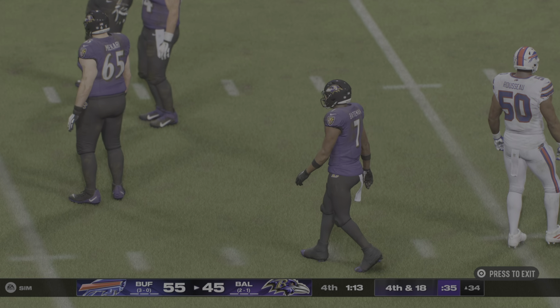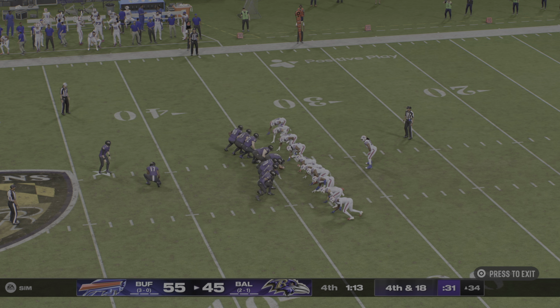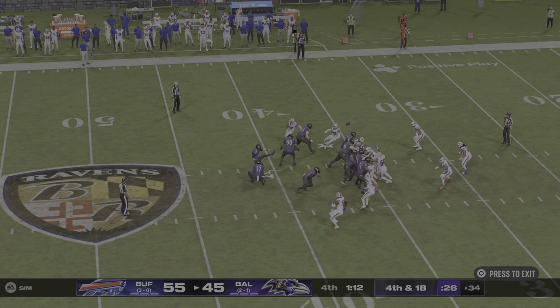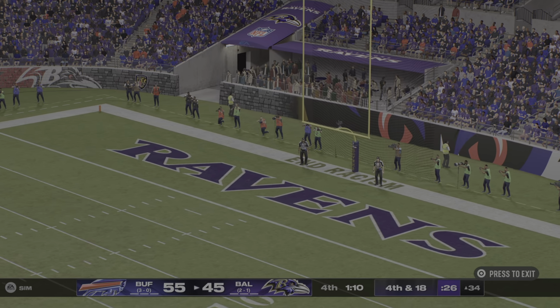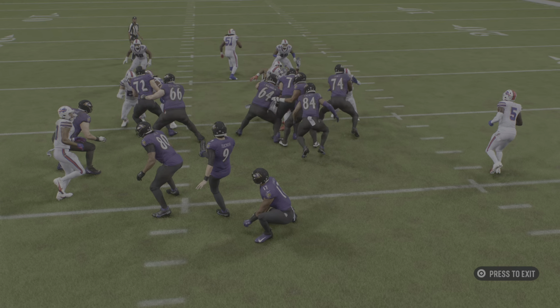That means it's just one last chance left, and this has to be a 1st down or a touchdown, or this game's over. So on 4th down, out trots the kicker in a big spot here. He's going to need a little mustard on this one. It will be a 51-yard attempt. Tucker's kick is good, and this is back down to a 7-point game.